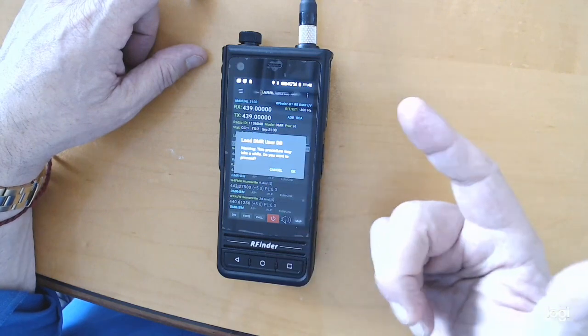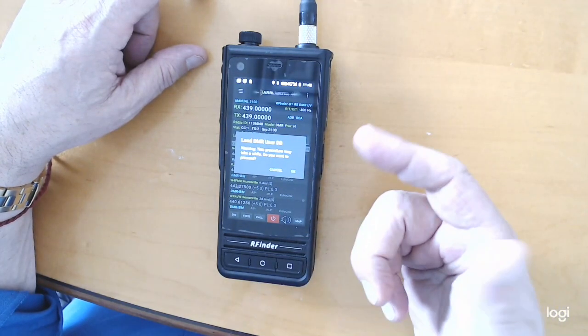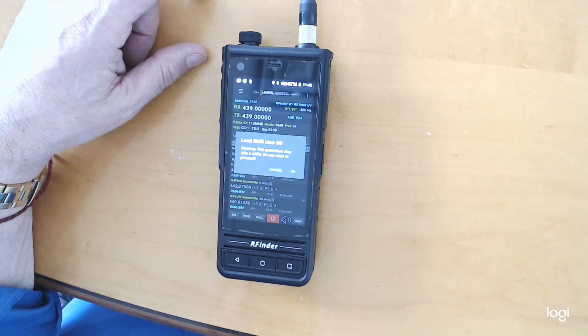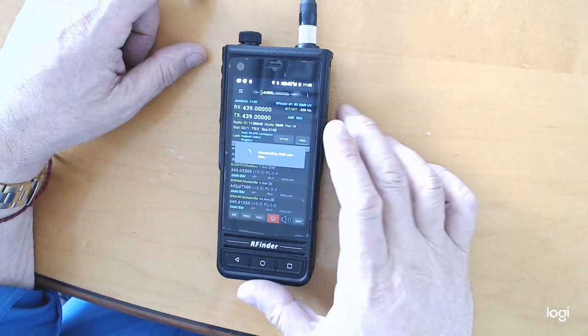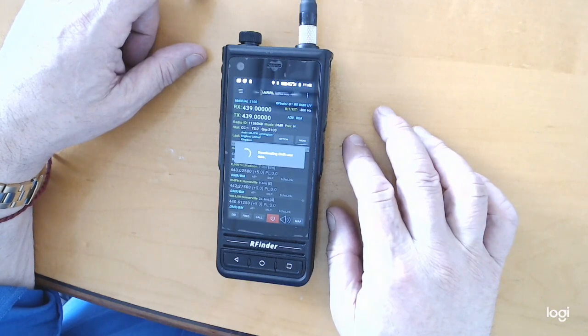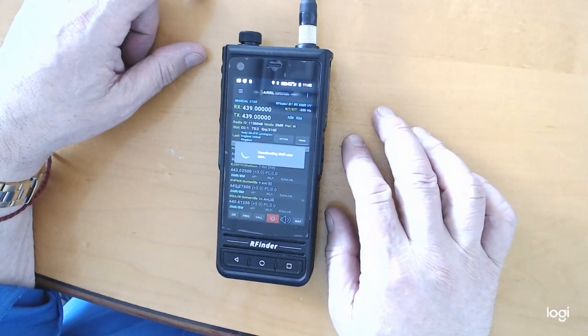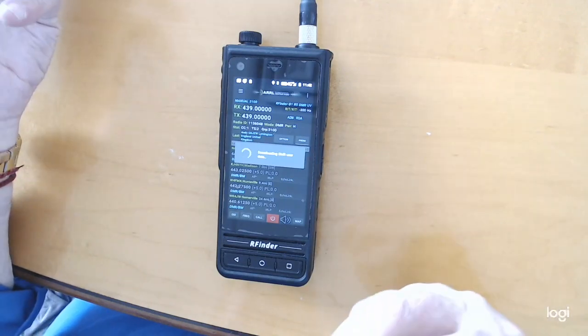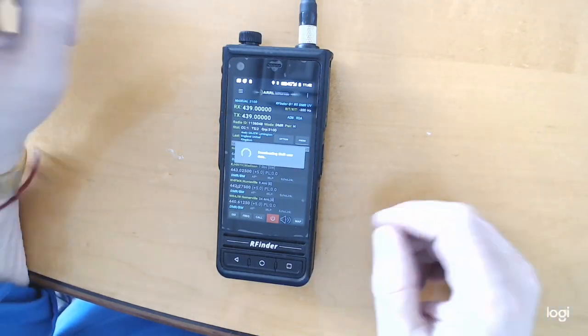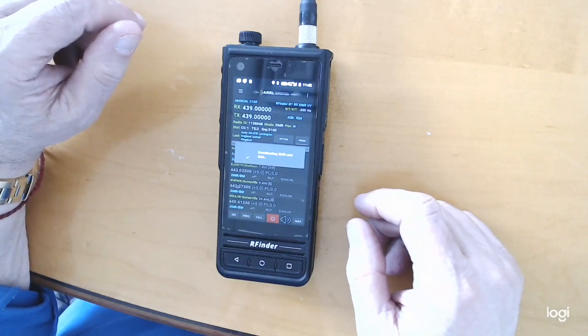If you want to update the talker alias, the DMR user database, we update this every day from radioid.net. If we say OK, it'll go and download the DMR user database. And it takes longer to download the database than it takes to load it. So once we actually have it, it should take about 4 or 5 seconds to load it.